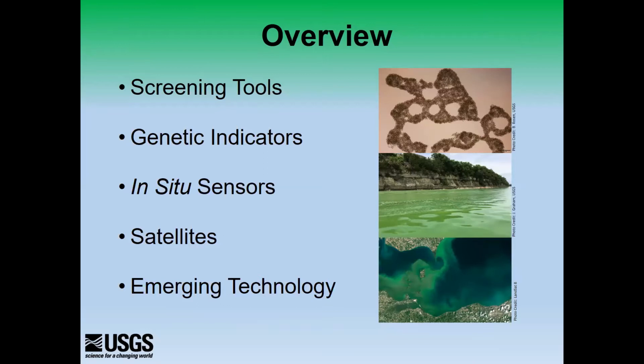The other thing to keep in mind when we talk about cyanobacteria blooms is that this is a cellular phenomenon, right? These are microorganisms, and they're manifesting in ways we can see with the naked eye and we can see from space. So there are a lot of different kinds of tools that we can bring to bear. And like I said, this is just going to be a very high-level overview. I could probably talk for 10 minutes about any single one of these tools that I'm going to touch on.